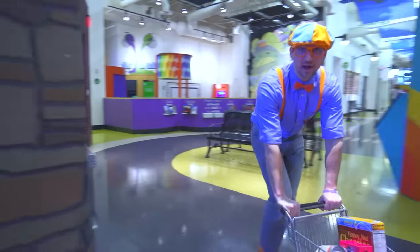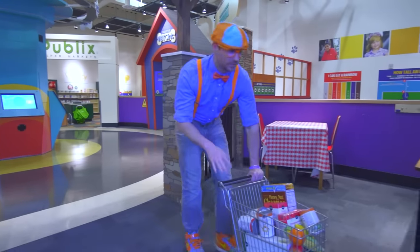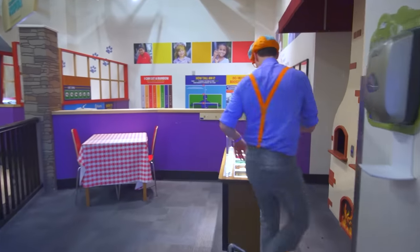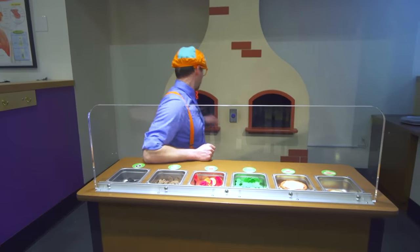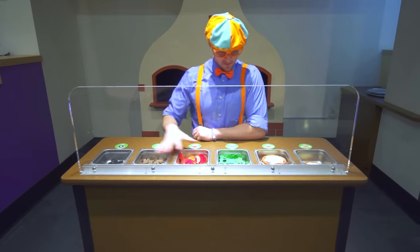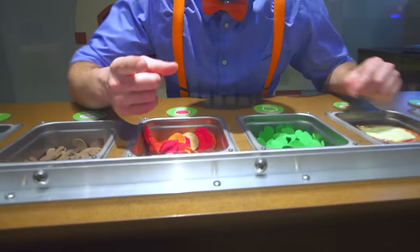Now that we have all these groceries, it's time to cook some food. Okay, let's put this right here and come over this way. Yes, perfect. These are pizza ovens. And this is the toppings for the pizza. All of these are toppings. Look. Okay, I'll make you a pizza.